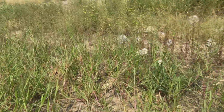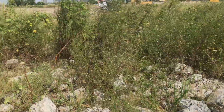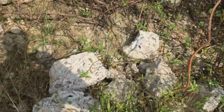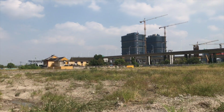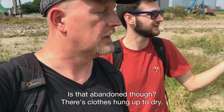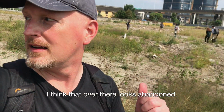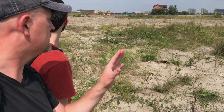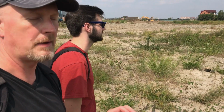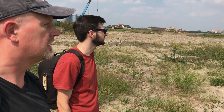On the trail to the abandoned town, I guess we got permission to come in somehow. We're in Shanghai. Looks like we managed to get permission to come into an abandoned village. Is that abandoned though? There's clothes hung up to dry. Yeah, so I think that over there looks abandoned. We're heading toward an active looking site. That's abandoned there, and there's some stuff over there abandoned, I think, but I'm not sure. Maybe there's more to this than we realize. Maybe this is just a pit stop and they want to photograph the exteriors of this, maybe.